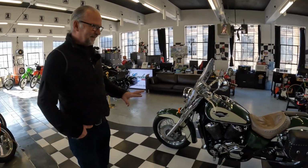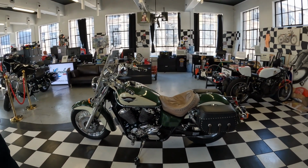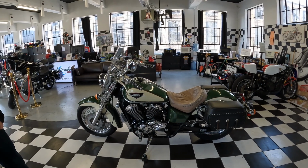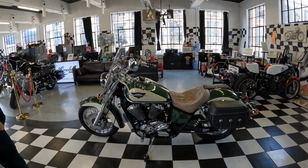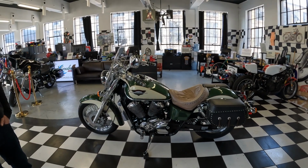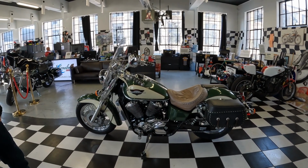That's right. Electric fan, yeah. I was going to say unconventional for motorcycles, but you see it in production on newer bikes and stuff. Yeah, newer bikes mostly all have it.